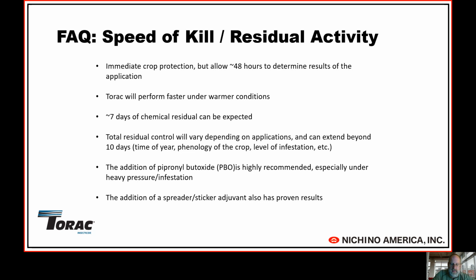Very important, and something that we saw in Wisconsin last year and in work that Dr. Russ Groves has done for us at his Hancock Research Station, is that we discovered the addition of piperonyl butoxide, also known as PBO, is highly recommended when you get into that situation of having higher levels of infestation.